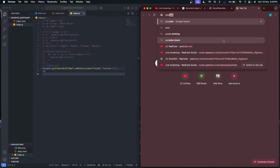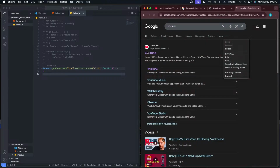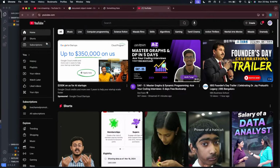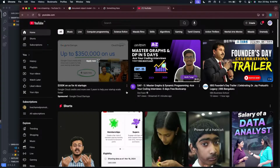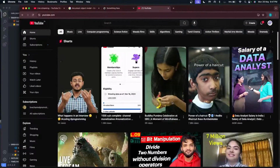So we'll go to YouTube. We'll open up this link. Here you have this navigation bar on the top. You have a side panel here, and then you have all of these card components in the main area, right? We can build each of these sections as separate components. So this side panel will be a separate component. This navigation bar will be a separate component. And then this main area, this grid of videos, will be a separate component.